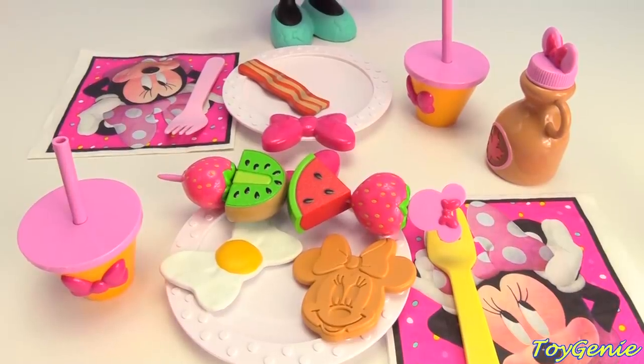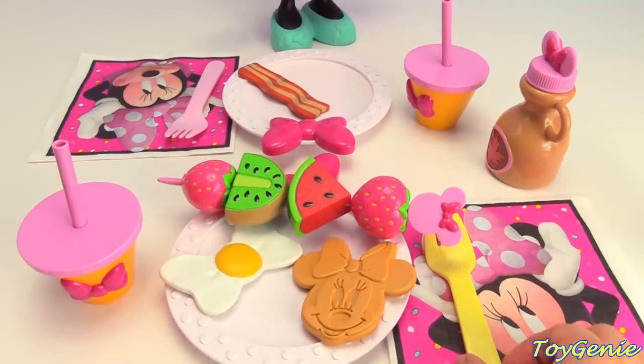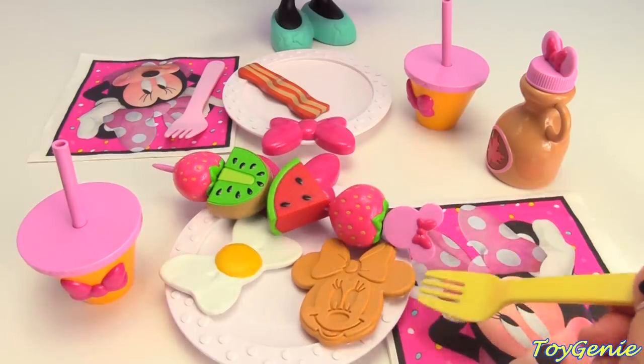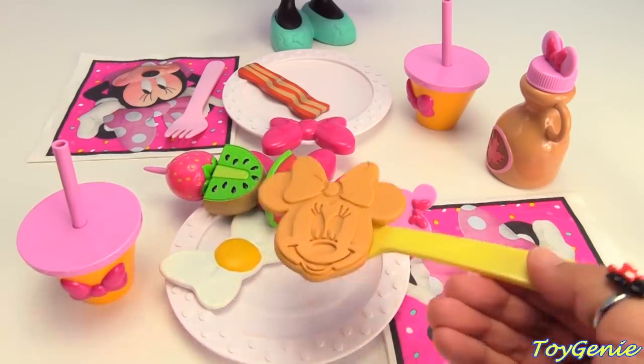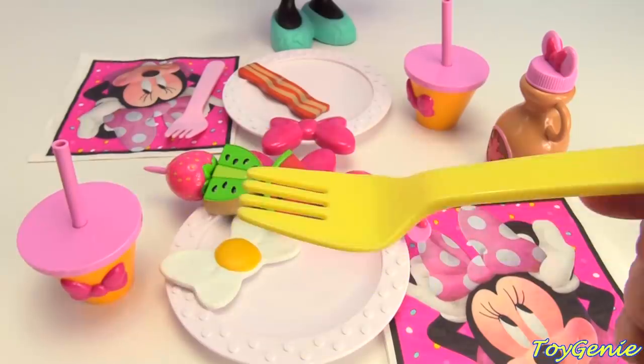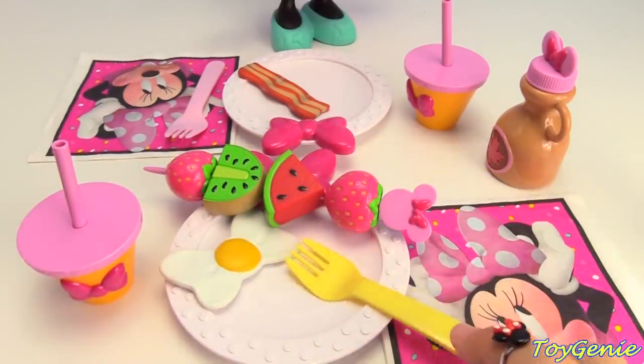Wow, Minnie Mouse ate most of her meal so fast. We haven't even started yet. Let's start with the pancake. Can we eat the whole thing in one bite? Wow, that was super fast.